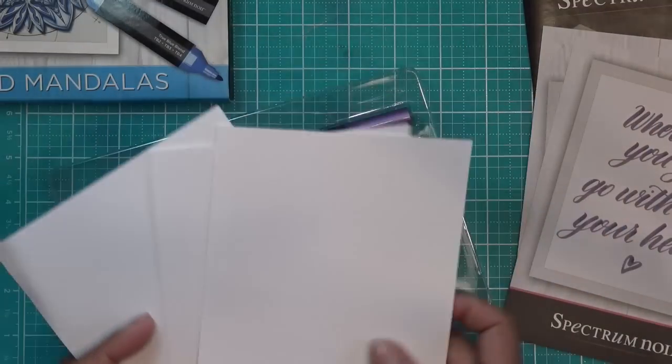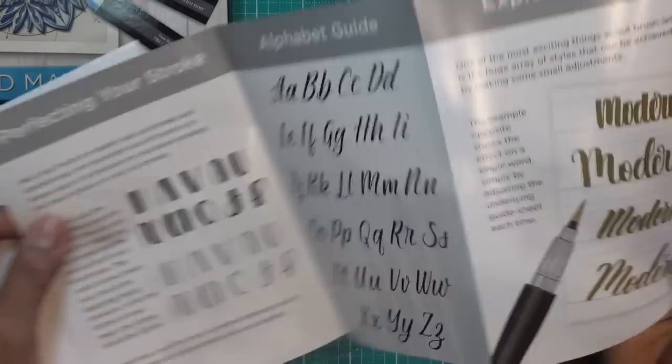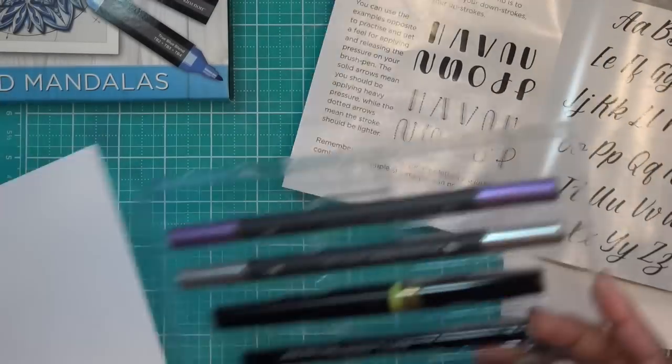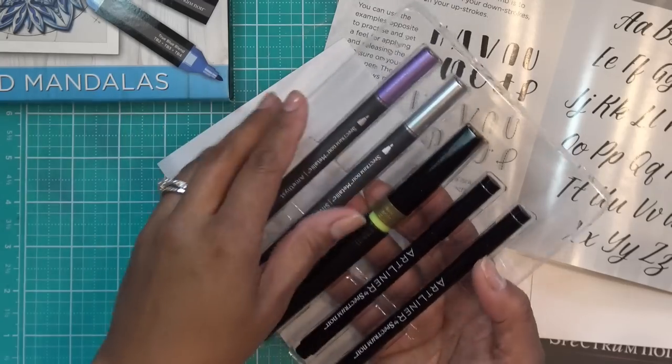Like, this doesn't really teach me much, but I'm sure you're supposed to go online. I don't know, maybe not. It doesn't have too much. An alphabet guide. Okay, so let's look at this stuff. And these are just regular pieces of paper. So, you know, for around 10 bucks, I paid for these pens, really.